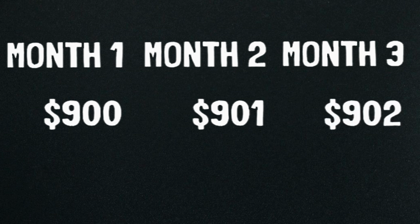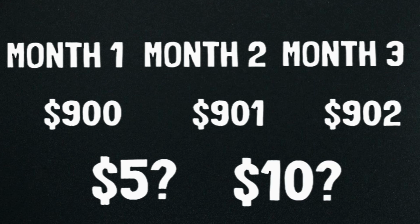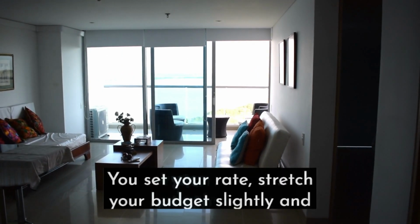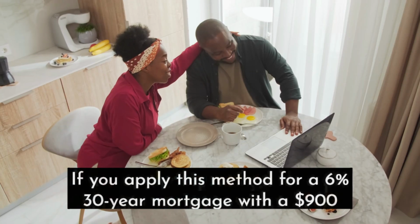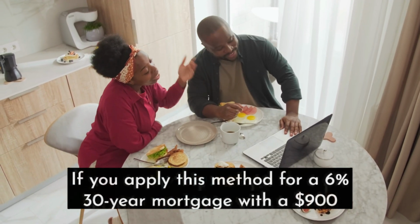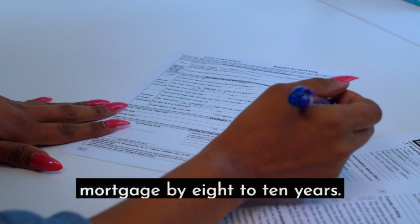You think $1 is meaningless? Then how about paying $5 every month? How about $10 every month? You set your rate, stretch your budget slightly, and start making payments. If you apply this method for a 6% 30-year mortgage with a $900 payment per month, you'll be able to reduce the term of your mortgage by 8 to 10 years.